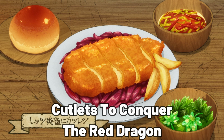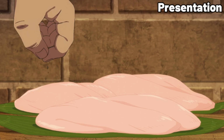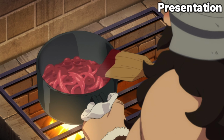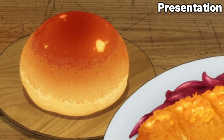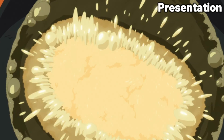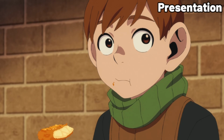Cutlets to conquer the red dragon. Made of more tentacle pasta and giant frog meat, you think that it tastes the same as the previous dish, but the pasta is boiled in red wine, so the taste is enhanced. And to make the dish even better, it has more of that glorious, freshly baked bread. The giant frog meat is deep fried in breadcrumbs, which means it'd be extra crunchy. It's an all around balanced meal that looks like it would be fun to eat.